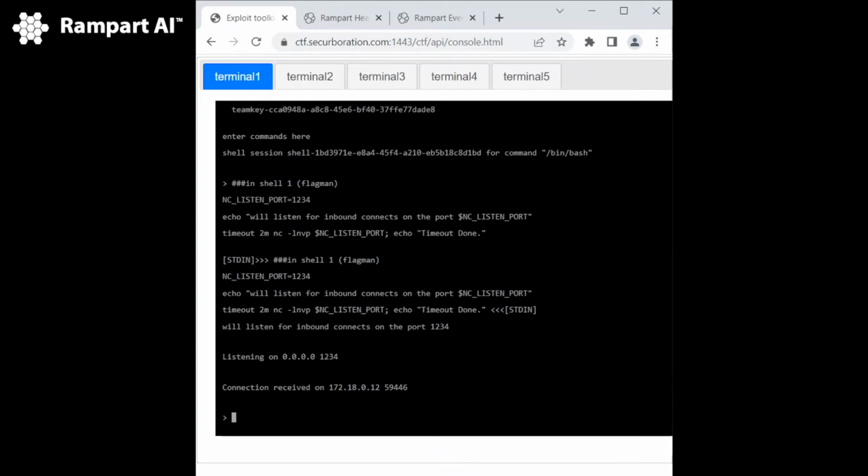So that means that I'm in, and I have a shell that I can use as a foothold for surveillance, for lateral movement, stealing data. I can use it for mining cryptocurrency, whatever I want to do. In this range, the attacker is only interested in capturing flags because that's the purpose of the range.